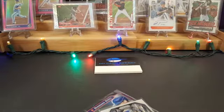We got 1, 2, 3, 4, 5, 6, 7, 8, 9, 10, 11, 12, 13, 14, 15, 16, 17, and 18, along with our empty box. All right. Kind of the same song and dance here. We'll keep piles of rookies, vets, parallels as we go. Good luck to everyone.